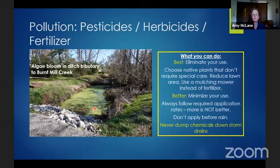If you can't do those things, you can minimize your use. You always want to follow the required application rates. With these kinds of chemicals, more is not better. It's never better. And don't ever apply it before rain is forecast. And finally, you don't ever want to dump any lawn chemicals down storm drains because they will end up in the creek. That's where they go.